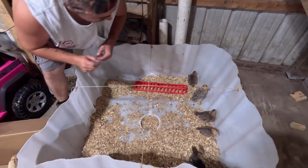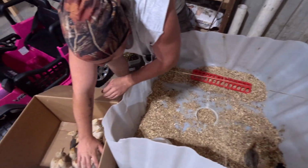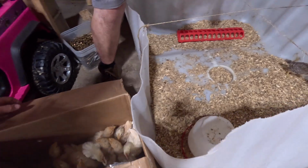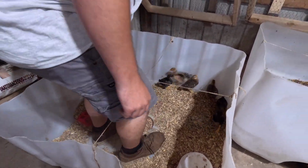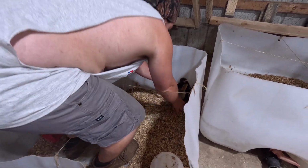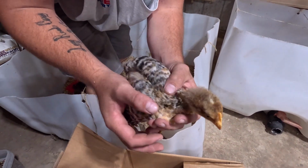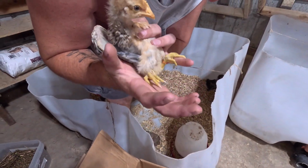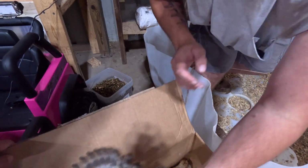A little bit wilder. A little bit. Oh no. They're climbing each other. Boots gotta come off in the house anyway, right? That's a big Bell Fielder there. He's going good. Is that a rooster? Yep. Is it? Yep, that's a rooster. He's already big.